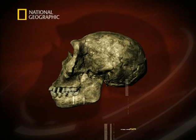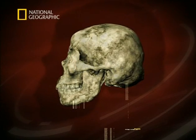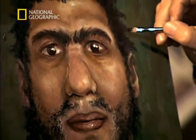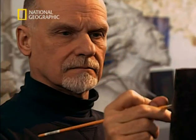As humans evolved, the shape of our skulls changed. Brow ridges shrank. The forehead became more vertical, the chin more prominent. Adam should be almost halfway between this ancient man and humans like us. Bender needs to find that midpoint.